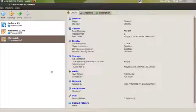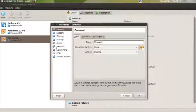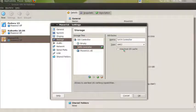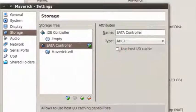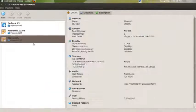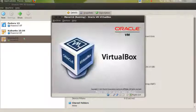So this isn't a virtual setting at this point. Oh, it absolutely is. Everything's virtual. All this hardware is not in existence, right? So I'm just going to right-click on my machine, go Settings, go to my storage controller, SATA controller, and turn on, this is what it's telling me to do, use host I/O cache. All right, I'm going to do that and see if that eliminates that error. It's gone.